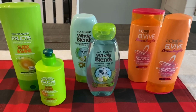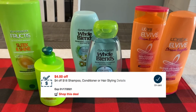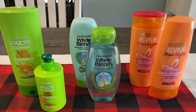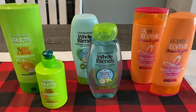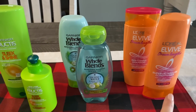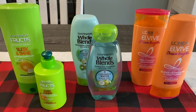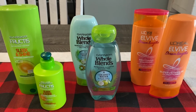Now I did my deal using a $4 off of $18 hair care CRT. And after coupons, so just after the manufacturer coupons that I mentioned and that $4 off of $18 hair care CRT, it brought my total to $9.98. And then I got back $9 in extra bucks. So we have 3, 4, and 2, total of 9, making all of these items 98 cents or just 16 cents each. Plus, all of this hair care is going to qualify towards CVS Beauty Club.